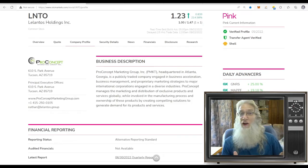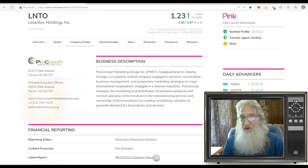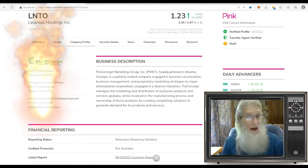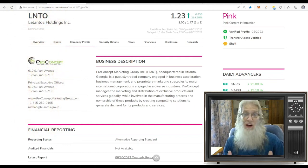Next stock we're taking a look at was also setting the charts on fire today. This is ticker LNTO, the Lantos Holdings. Now, this is a clean shell company. She's not doing any business. She's not making any money. And she's got no catalyst today. Not really. There's no filings. There's no news presses.